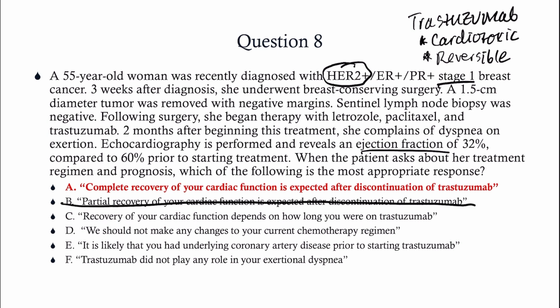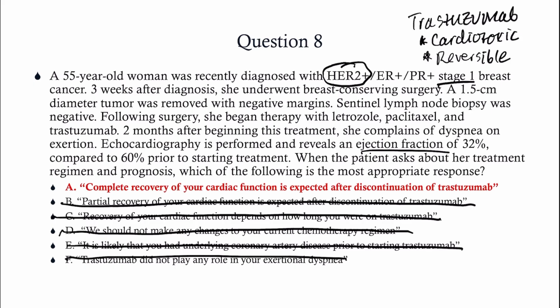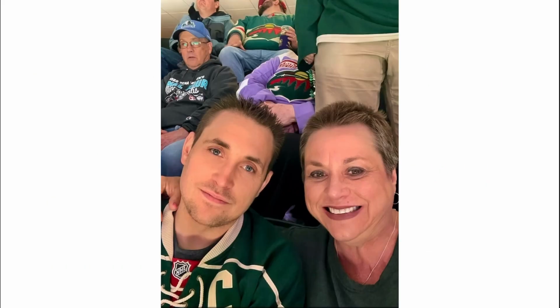So that eliminates B, and that eliminates C. C applies to the anthracyclines. We should not make any changes to your current chemo regimen. You actually have to. So if you have more than 15% reduction from baseline, which we see here, a 28% reduction, you need to stop trastuzumab for 4 weeks before starting it back up again. And that's just a testimony to how reversible this is. Likely coronary artery disease? No, that has nothing to do with this. And didn't play a role? No, of course it does. So it's A. All right.